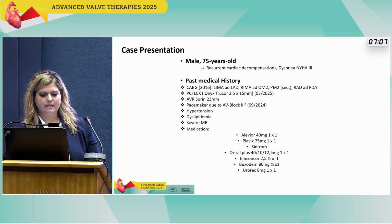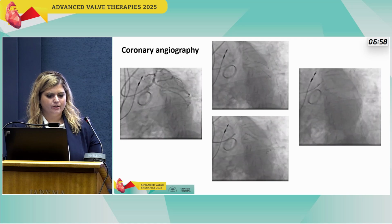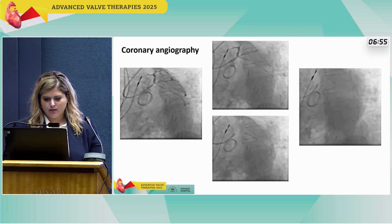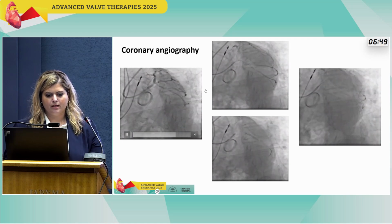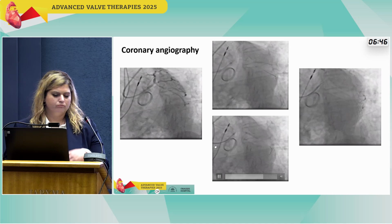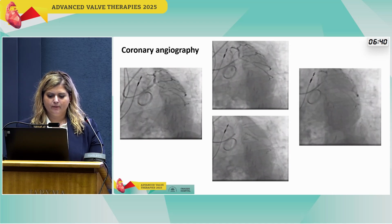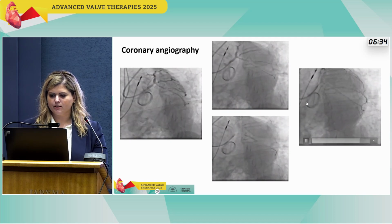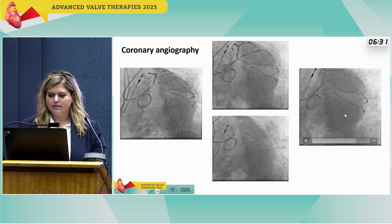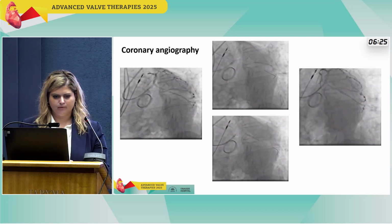For his dyspnea, we did a checkup, and the echo showed us that there was a severe MR. In order to screen the patient, first we made a coronary angiography. As you see here in the video, we have an LCX problem, so before we did the screening for the MR, we underwent a PCI with an Onyx TrueCore 2.5 by 15 millimeters, as you see here, and here is the angiographic result with a good blood flow.